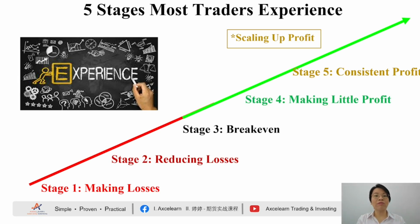Now, it's very important for you to really identify which stage you are currently in. And you need to be very honest in that sense. The worst scenario is what I often hear from other traders. When I ask them which stage they are currently in, normally they say, hey, maybe I'm right now at stage 3, or maybe I'm right now at stage 2, and maybe I'm right now at stage 4. What is maybe? Whether you're making profit or you're making a huge profit, or you're breaking even, or you're reducing losses, by right, you should know easily.